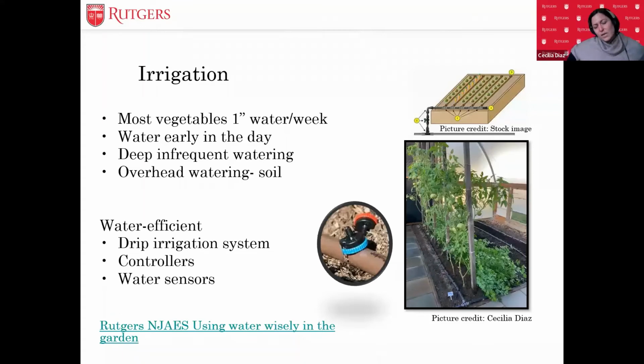Okay, now moving on to other things that you have to keep in your plan for your vegetable garden moving forward. Irrigation. As far as irrigation, we figure vegetable crops need about 1 inch of water a week, whether that is water that they get from the rain, or whether that's water that you provide through irrigation.